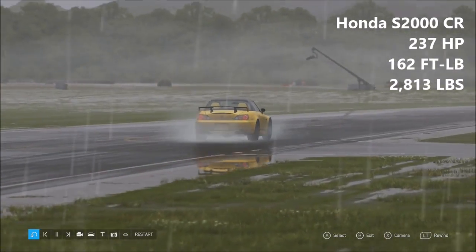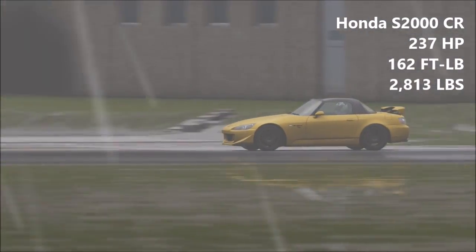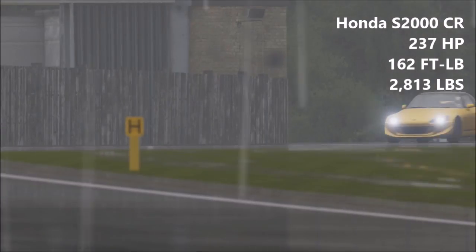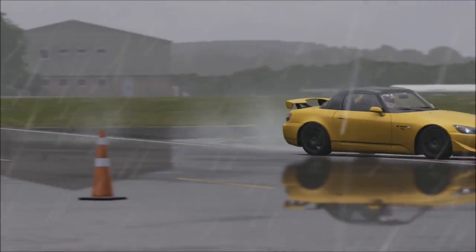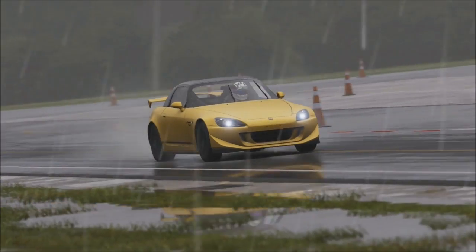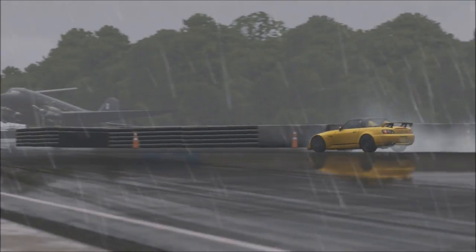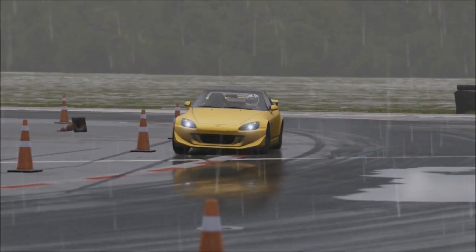Next up, okay, right, I must explain myself here. We have a Honda S2000, 257 horsepower, 162 pounds-foot of torque, 2,813 pounds of weight. This is the lightest vehicle here today, least powerful vehicle, and the least torquey. Now, yes, I appreciate this is a 2009 car, which is not retro at all. However, the Honda S2000 was first introduced in 1999, and that's kind of retro-ish.